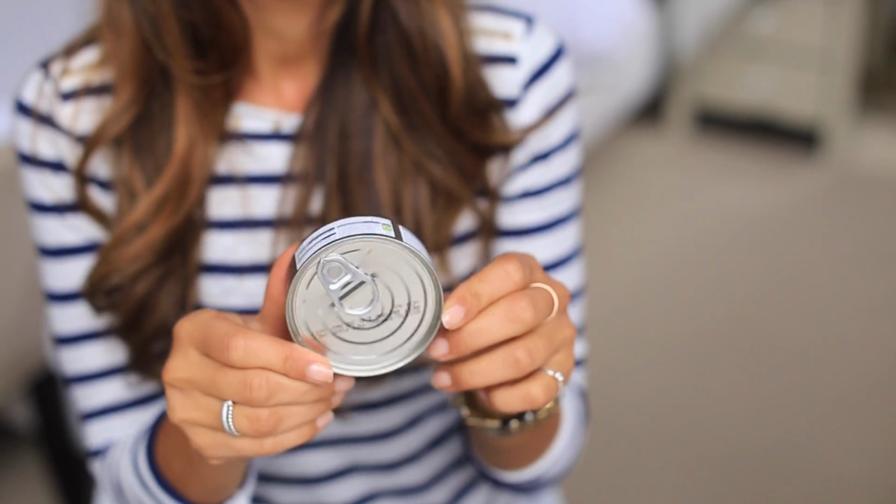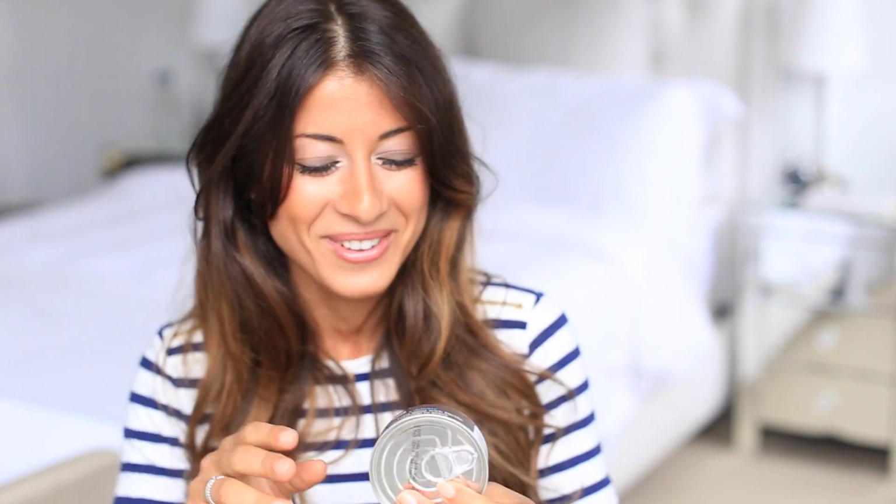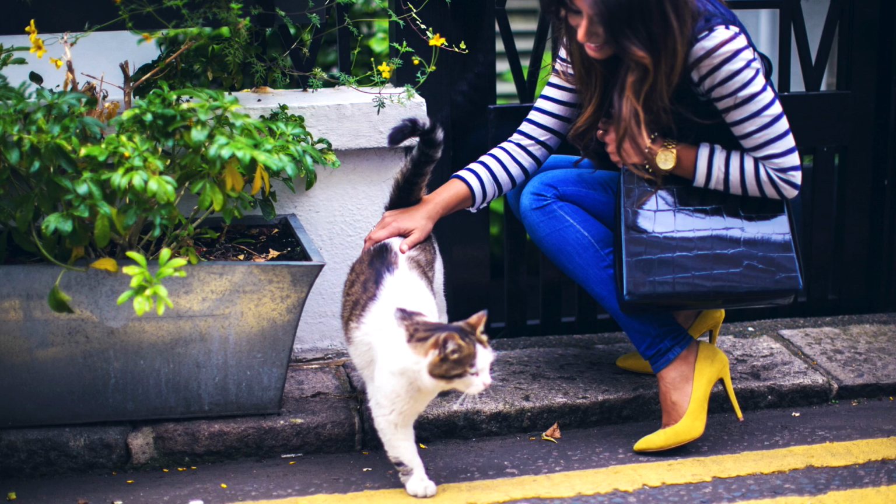Why do I have cat food in my bag? Okay, don't laugh, I'll explain. There's a story behind it. There's this cat that lives in my neighborhood. I have a cat friend. I met her over a year ago, even before we moved into this neighborhood.